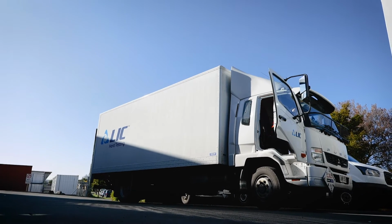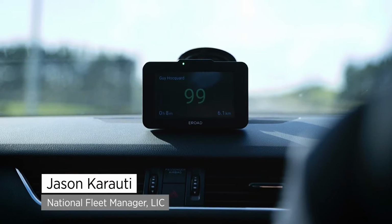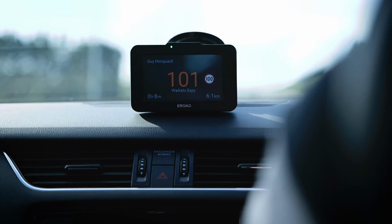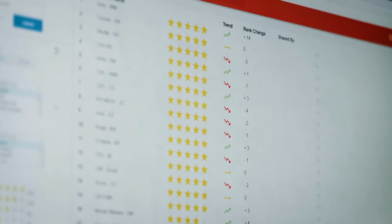We've had one driver that was constantly overspeeding, where this year, when we first put it in, he was the highest overspeeder that we had for the first month. Since then, he ended up being up in the top 20 towards the end of the year. 5-star, he went from a 2-star to a 5-star, and I just take my hat off to him.